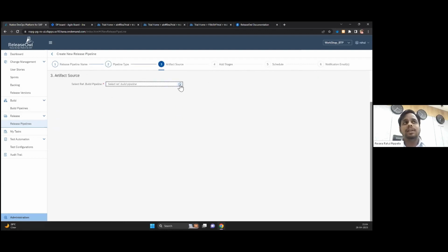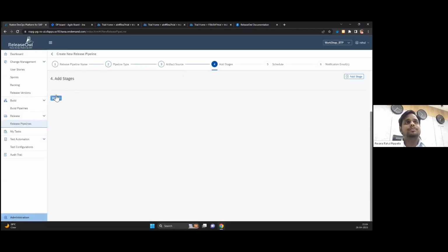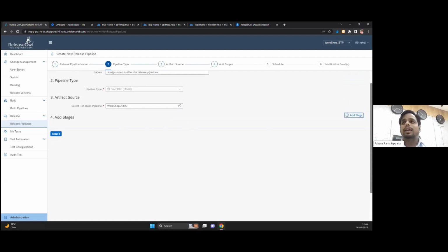And here you will be associating this release pipeline with the build pipeline that you have created. So this is the build pipeline that I have just created. Just select this. And then we can go ahead and create stages. Stages is where you will be defining a workflow, how you want to deploy your application to individual accounts. Let's say you want to create a process for the deployment of your application into your dev space, then you create a workflow for your dev space or your integration account. Then similarly for your QA environment and your production environment.